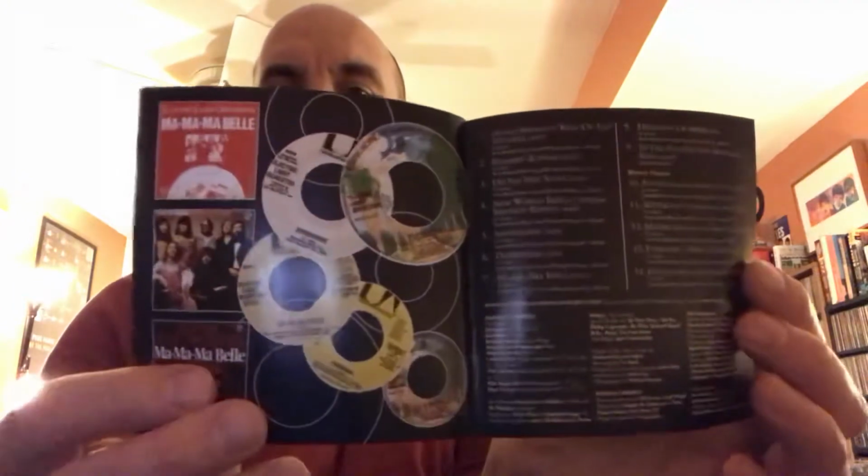And then, like with all these remastered CDs, the liner notes have a little essay by Jeff Lynne, pictures of singles, and promotional photographs and things like that. And there's usually some bonus tracks included in these.